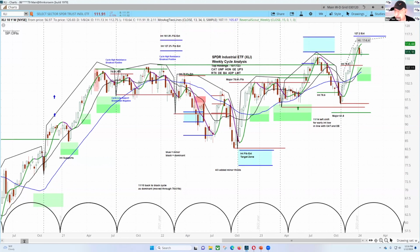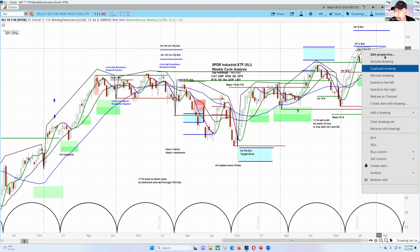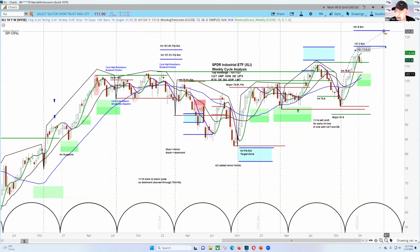Here's your extensions right over here, and you can see that we have a 127% here, 161.8% here. I have it projected to the lower one, but really it could be moving up into this level right over here to about $122 over the coming weeks. Now, why am I still bullish in here? Well, momentum is strong, as you can see right over there, based on our reversal scout.